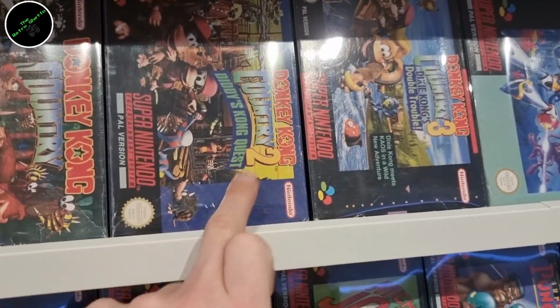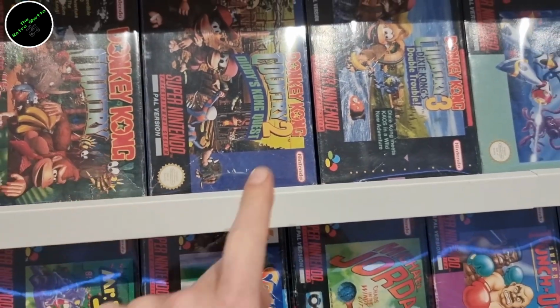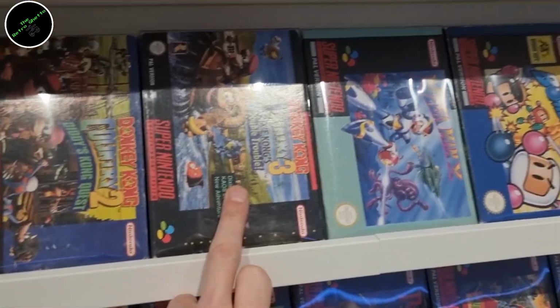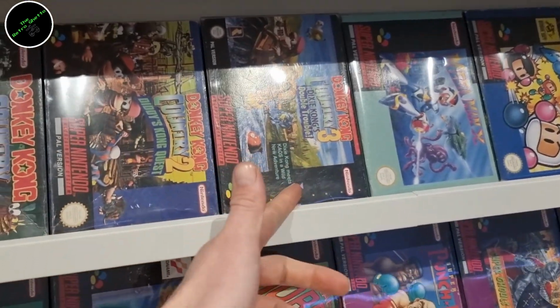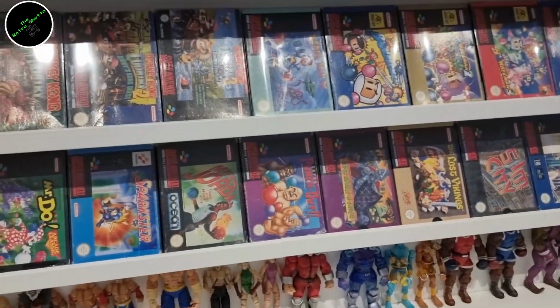I often hear that this is actually the better game. I don't think it ever will be for me just because of nostalgia, but that's definitely one I need to play through so I can work my way to 3. This has never even been in the SNES. This game's never been in the machine because, I mean, why would it be when I haven't finished 2 yet? So 2's one I've got to play through this year.